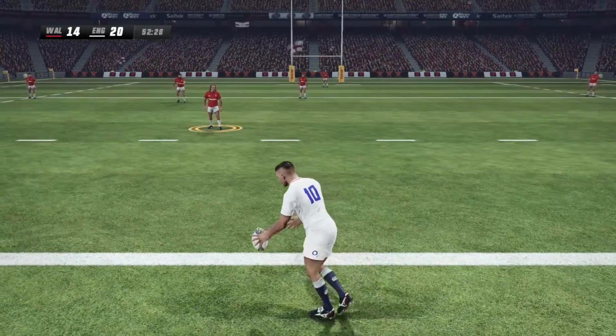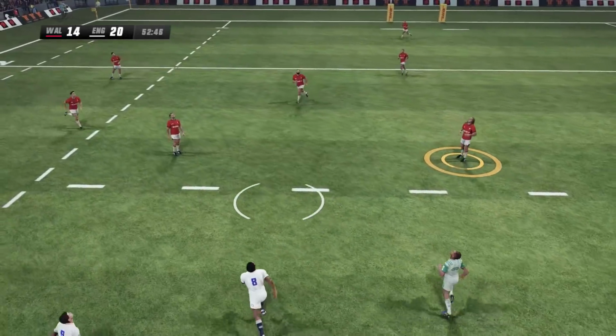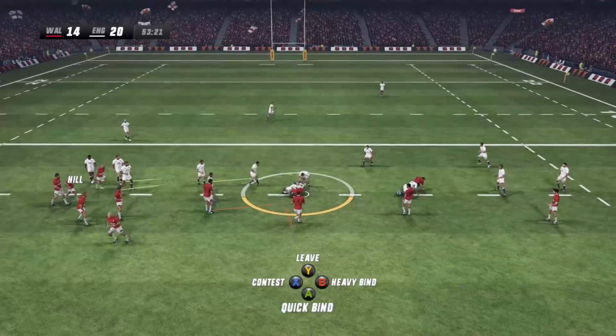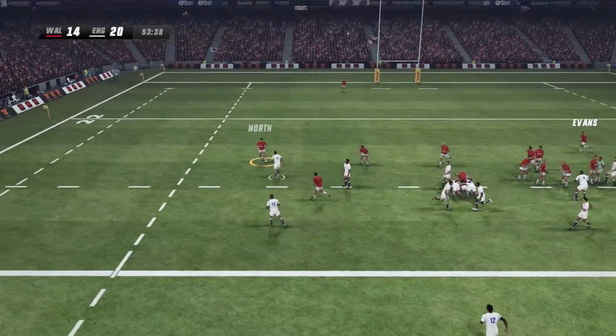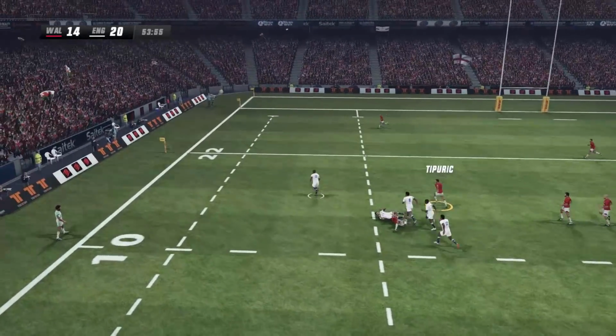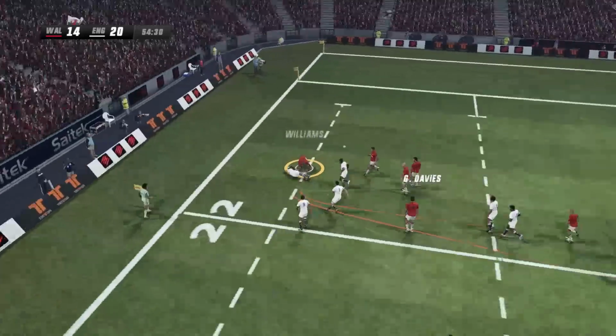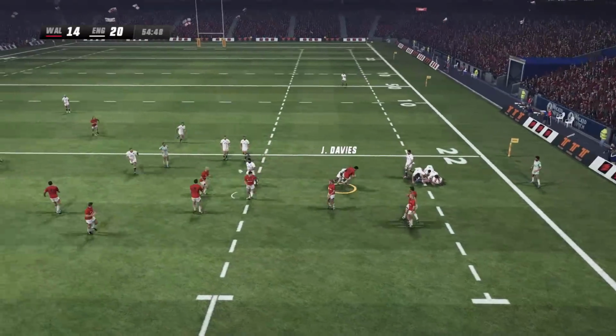Owen Farrell, he's back to halfway yet again. And this is not the second half that England wanted either. That's not been the way. Oh, that's a turnover though. And this is a game-changing moment. It's a chance for Slade. Slade out wide. He's got support on the inside. He's got one man to beat. And it's Liam Williams who turns it over.